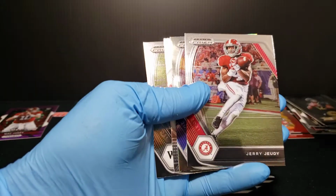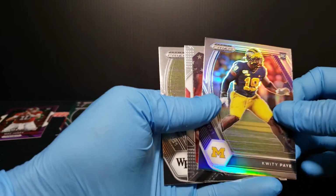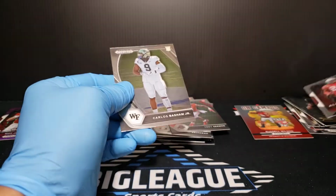Big Dak Prescott, Jerry Judy. Quiddy Payne, there's Mr. Payne again. This is the silver. Looks good, very shiny. Sean Wade All-American, and Carlos Basham again.